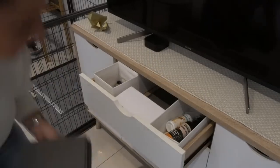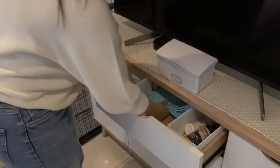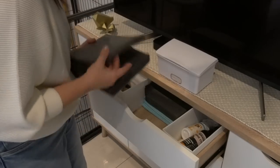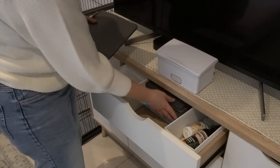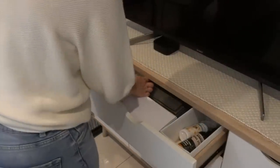I'll show you later, but it gives you the opportunity, rather than having your face to a wall and your back to the main area of the room, to have it sideways to the main area so that I can easily keep an eye on Freddie. I can see what's going on without having to turn around each time.